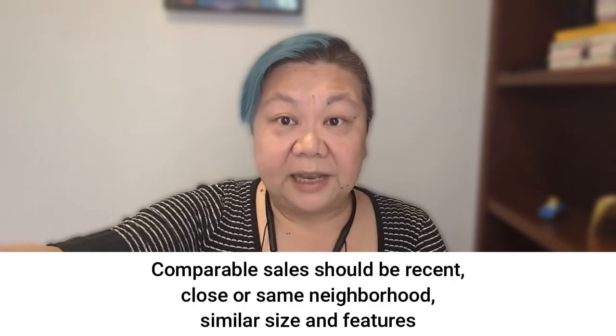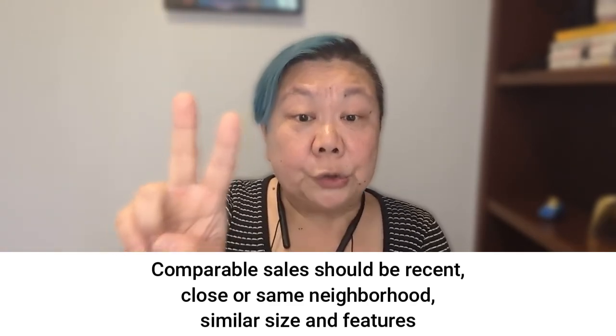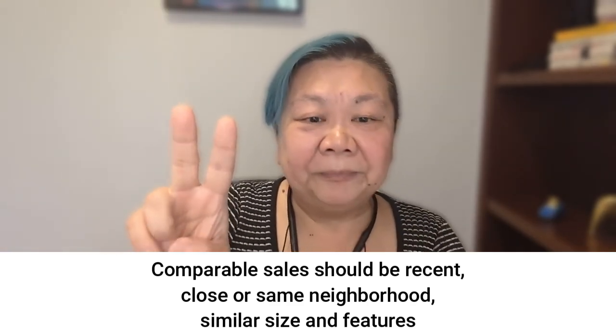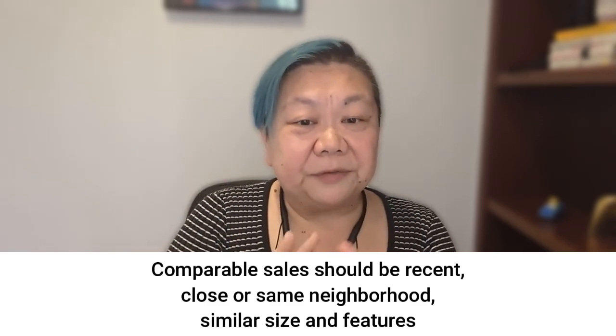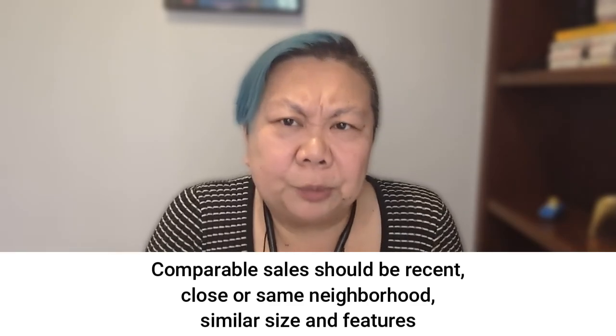Let's have a look, right? Comparables. Let's talk a little bit about the metric of comparables, just so you know. The sales should be recent. They should be relatively close to the subject property in distance. And they should really be relatively close in size to the subject property. It should be sort of a similar property, right?